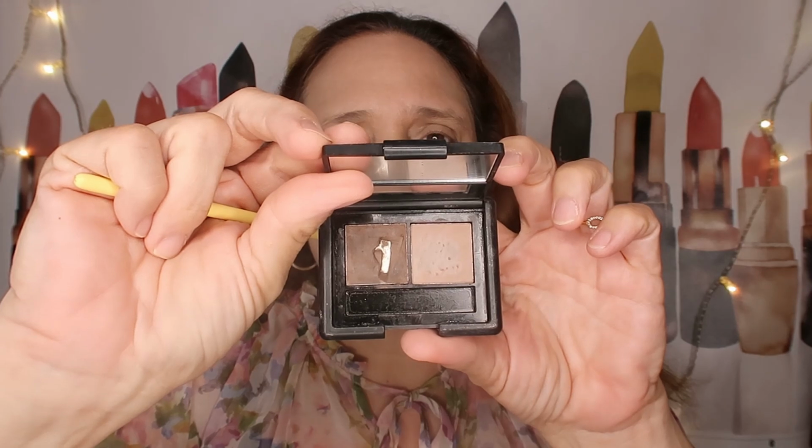They're awful. I'm using this one from e.l.f. This one is in the shade light. They don't sell it anymore. We have a light shade and a dark shade. Again, I'm urging you to check your collection for existing products instead of buying new ones.